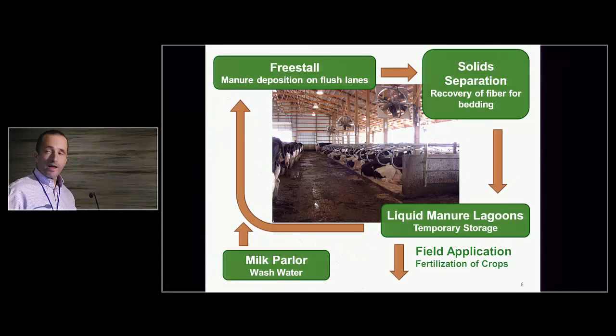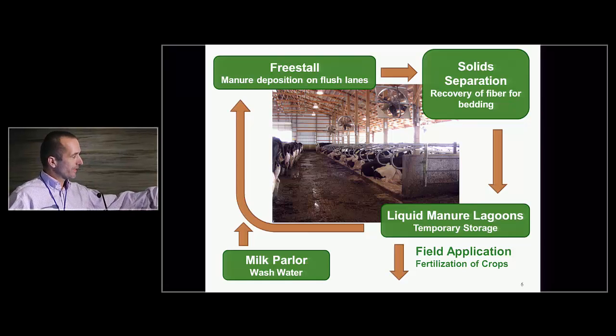Most of the dairies that we have are constructed as so-called freestall dairies. So you look inside of a freestall there, and what you see is a flush lane where most of the manure is being deposited. That concrete flush lane is being flushed several times a day to remove the solids. It undergoes a solid separation process where fiber is recovered for bedding for the cows where they can lay down.